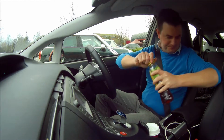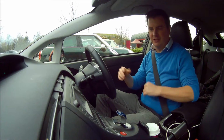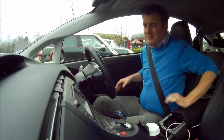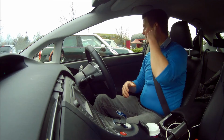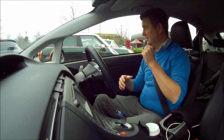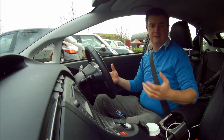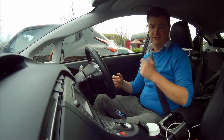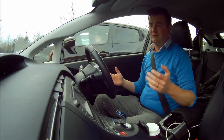Excuse the slurp. Anyhow, the reason we're in a car park, a big industrial, big retail park, is because this is where this car lives the majority of the time. Town centres, villages, short commutes to and from work. This is where this car really excels.